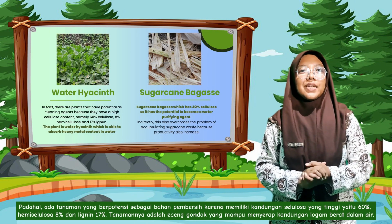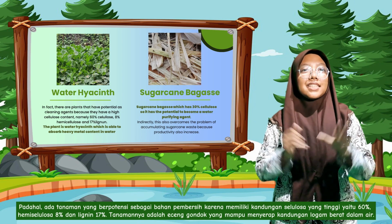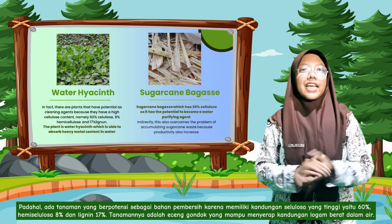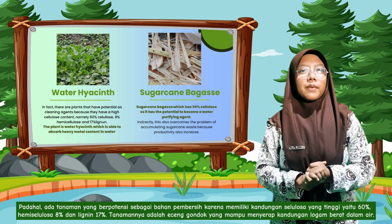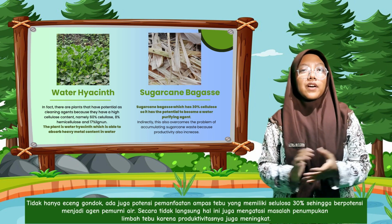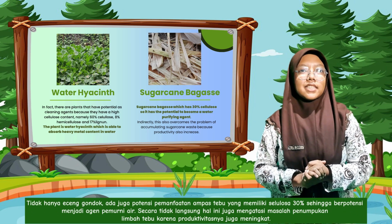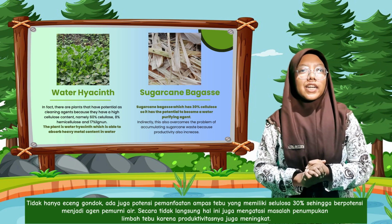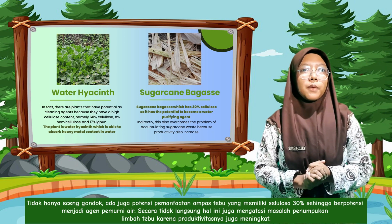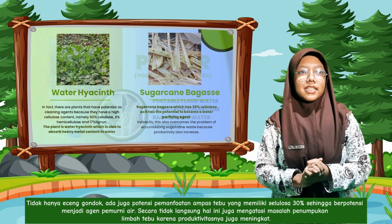In fact, there are plants that have potential as cleaning agents because they have a high cellulose content, namely 60%, 8% hemicellulose, and 17% lignin. The plant is water hyacinth, which is able to absorb heavy metal content in water. Not only water hyacinth, there is also the potential to use sugarcane bagasse, which has 30% cellulose, so it has the potential to become a water purifying agent. Indirectly, this also overcomes the problem of accumulating sugarcane waste.